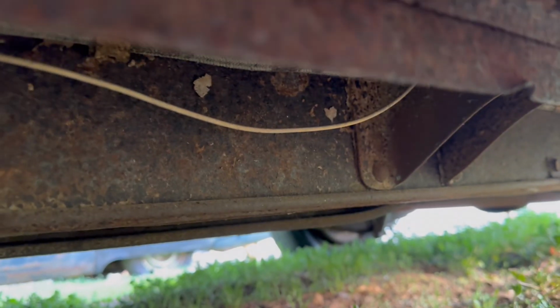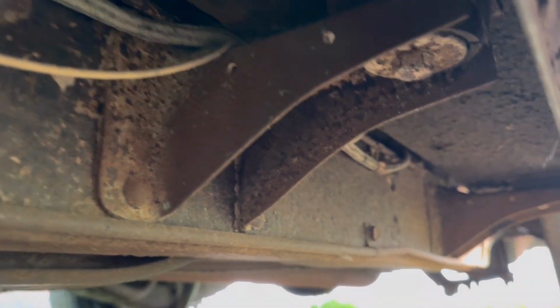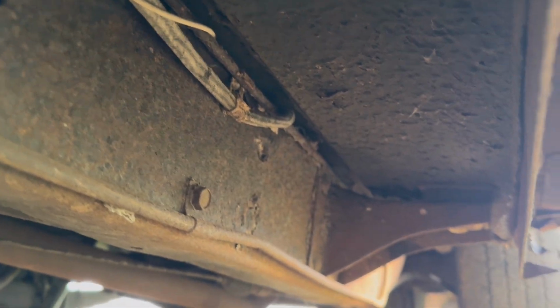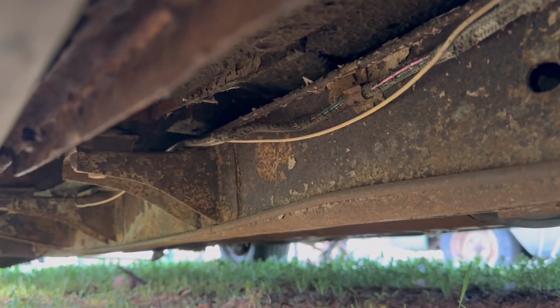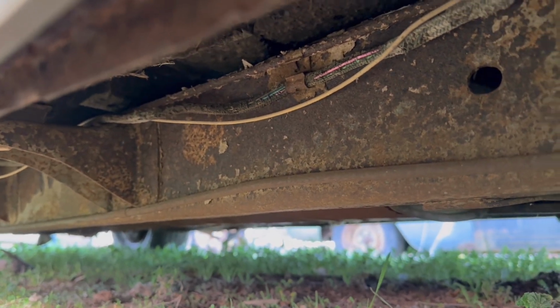Here's a little shot underneath showing the frame, body mounts, things like that. Those still look really solid and nice and good. You can see under there. I am on the driver's side of the car. This was the side with the bad rocker.